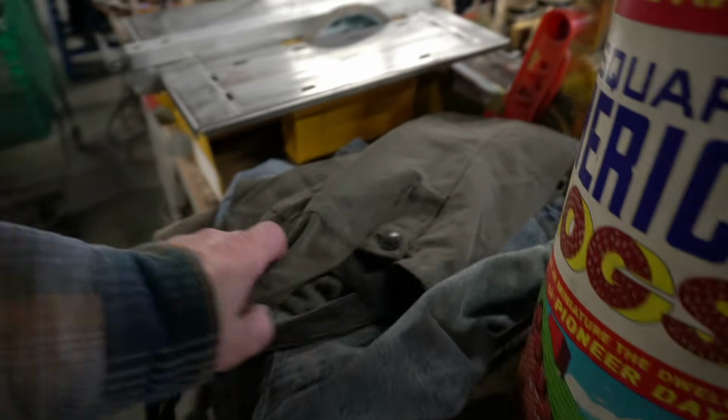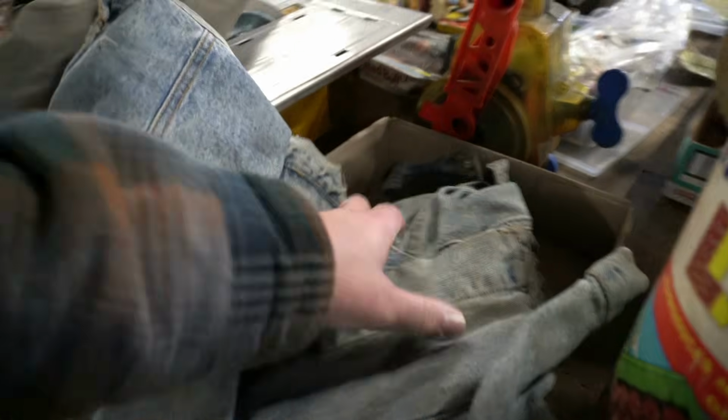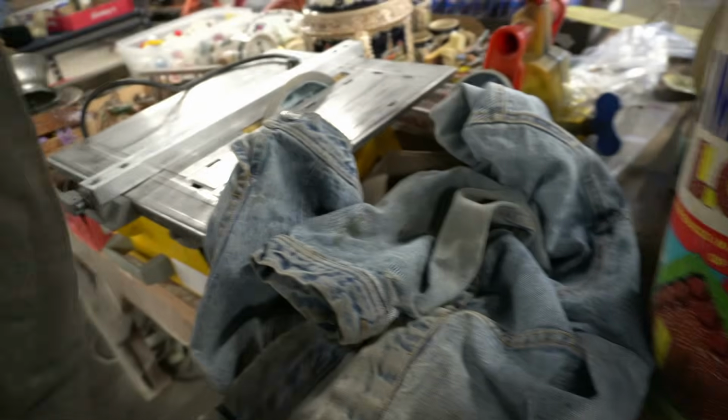These are kind of cute. This is, I mean, it's not, what was it again? For Jason or something. Some Joseph jacket. And then these are old, like little kids' pants. Old timey.